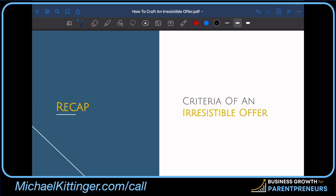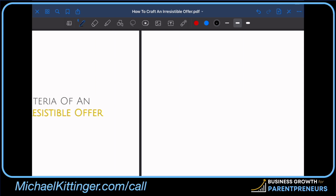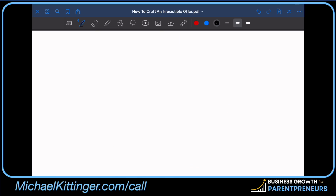Okay, so as a recap, let's talk about the criteria to creating or crafting an irresistible offer. Now, I mentioned earlier the RSVP framework. So I'm going to walk through this framework, and then I'm going to give you 6, almost like a checklist, like 6 bullets that you really want in your offer. All right, so this is more the framework, and then we'll get into the specifics.